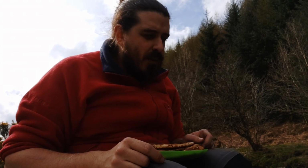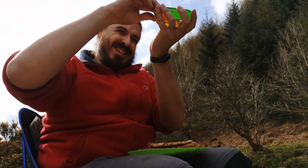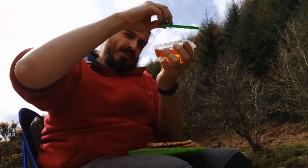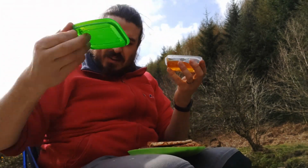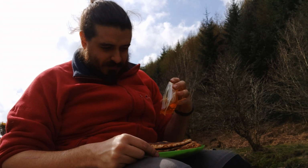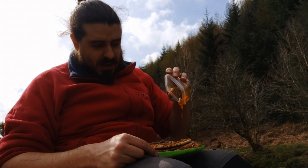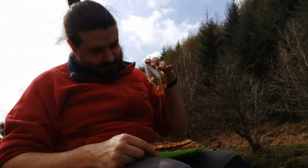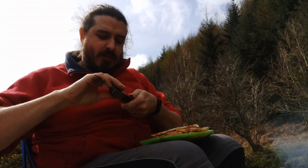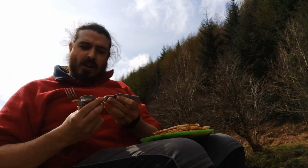Right, I'm going to leave the fire burning. It's boiling up my water for my coffee for me rather nicely right now. Very kind of you, sir. I'm going to move on to the sticky mess that is soon to be everything. No doubt. This is what coming out in the outdoors is all about. Good food in the middle of bloody nowhere.